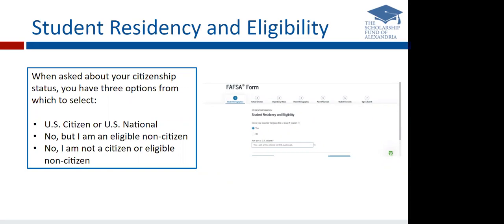So on the same question, it's also going to ask you about your citizenship status. So the question is going to be, are you a US citizen? And you'll have 3 options. You're a US citizen or a US national. No, but I am an eligible non-citizen. Or no, I am not a citizen or eligible non-citizen.